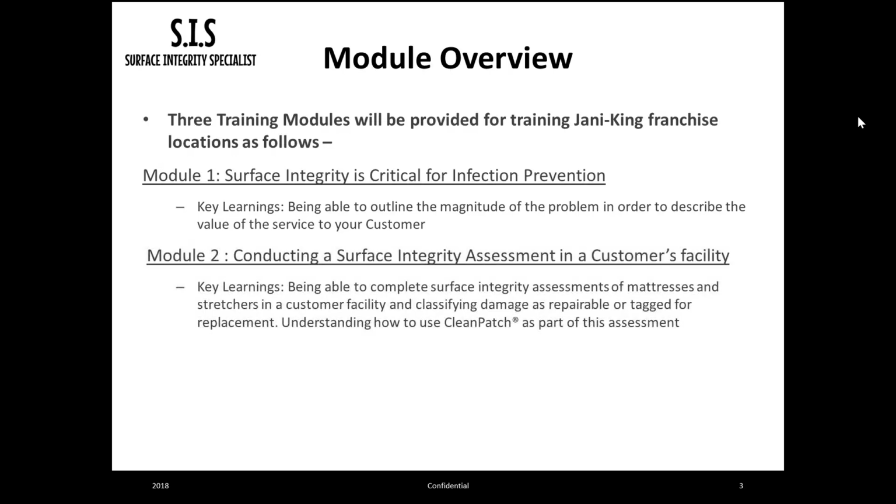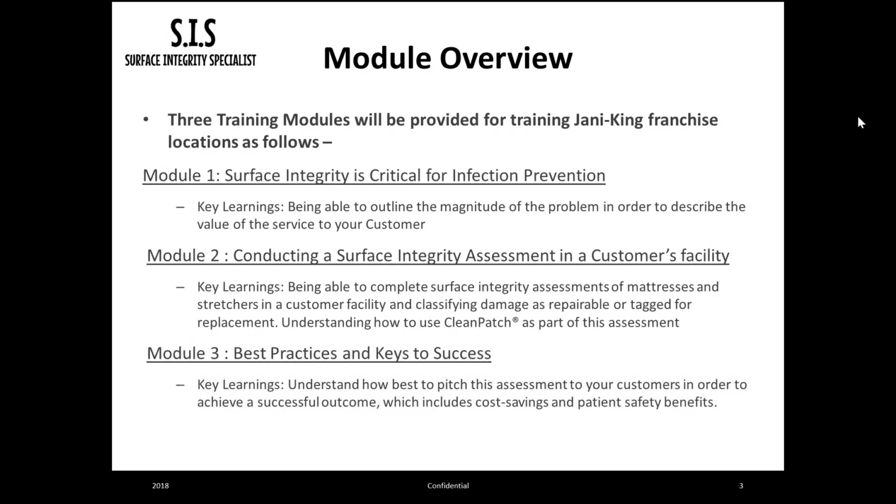Module 2 goes over the actual nuts and bolts of the surface integrity assessment, how to run the surface integrity assessment, how to be able to classify damage as repairable or tagged for replacement, and being very familiar with how to use CleanPatch as part of this assessment as your repair solution. And finally, Module 3 will describe the best practices and keys to success. So what we have found works best in order to pitch the assessment, as well as the logistics and follow-up thereafter.